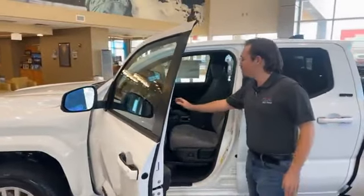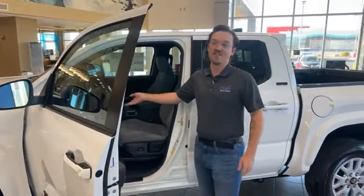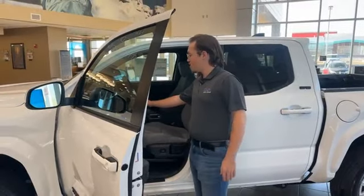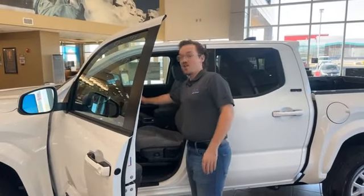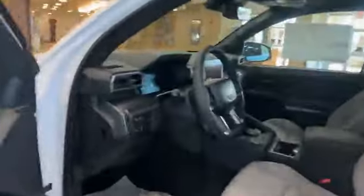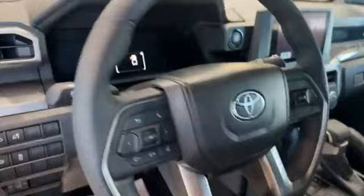Now coming over to the steering wheel, it's going to have a very similar feel to, let's say, a new Tundra or something like that. So all your controls are going to be in one simple spot. And then all your cruise control and everything is going to be on the right side. Let's take a look at that real quick.